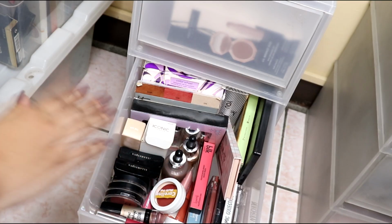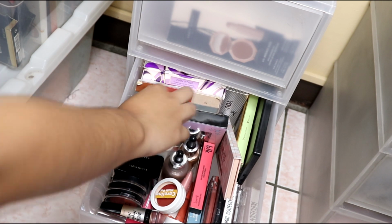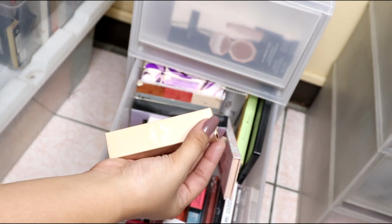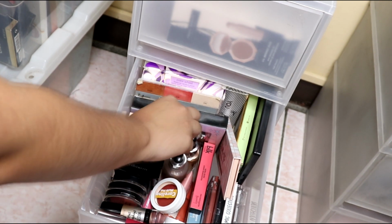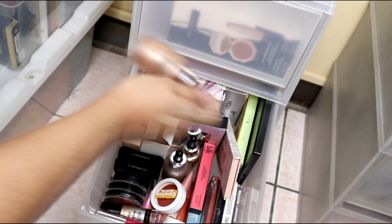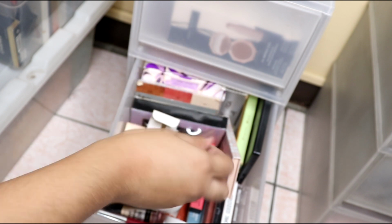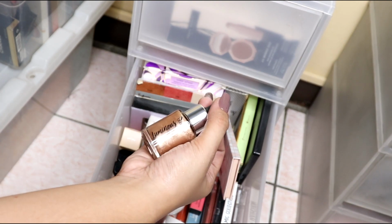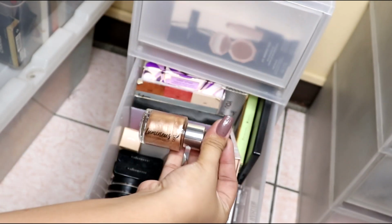So, dito naman is yung mga liquid products or cream products ko. I have here the Sunny's Face Hey Girl Glow Boss highlighter stick. I also have here, this one is just a fake one. Galing to sa Divisoria. Hinol ko siya before, if you guys remembered. But this is a knockoff of the iconic London Illuminator in the shade Original. And then this one is the BT LA Luminous Highlighter Drop. And this one is in the shade Sparkling Charm.